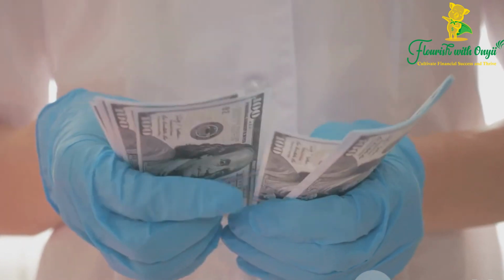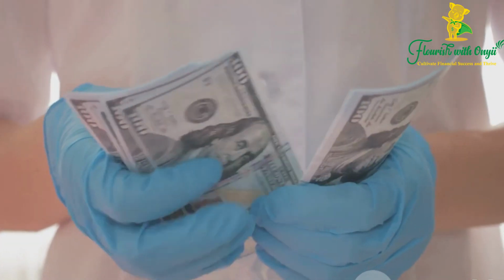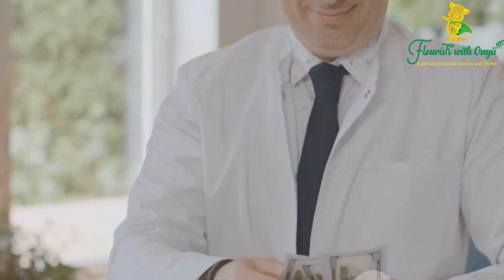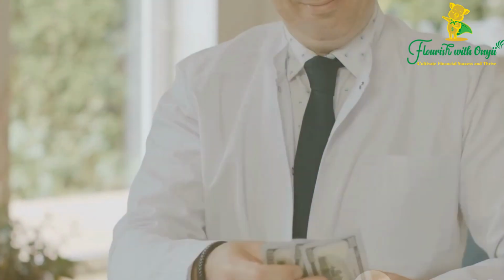Hospitals and medical providers sometimes use a practice called upcoding, where they bill for a more expensive service than what was actually provided. This can result in a much higher bill than you were expecting. So, what's the solution to these potential pitfalls? Simple. Review your medical bills carefully before paying them.